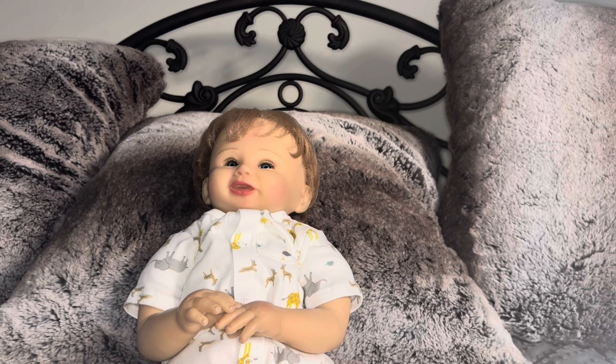and I reached in and I felt the way his limbs were, and then I touched his face and his little open mouth, and I was like, oh, I think I'm gonna love this doll. And so I got him out, and as soon as I held him, I just cried. And I don't do that. I just don't do that.